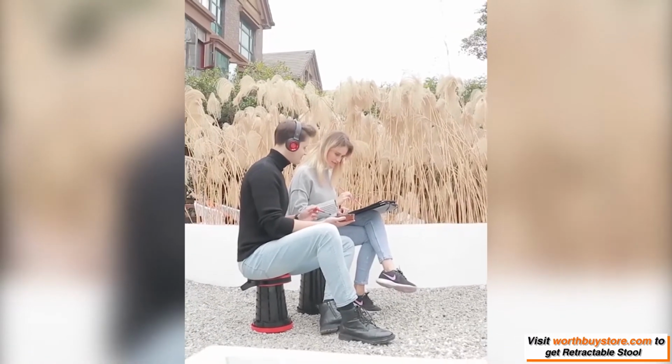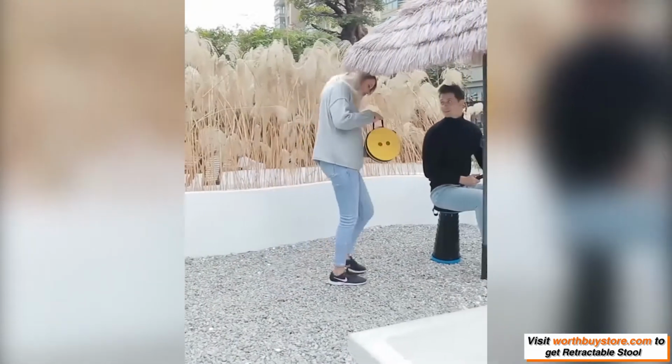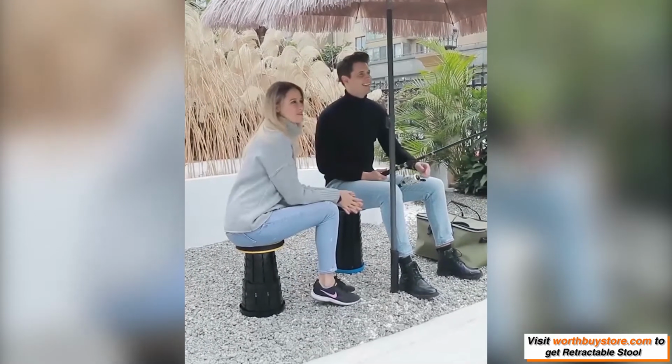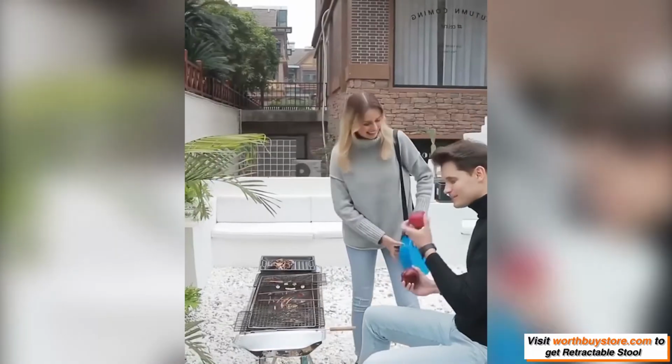Leave this unique stool in your car and just pop it out whenever you need a seat. The stool is really portable and lightweight, so you can take it anywhere without any burden. It is also designed with an adjustable strap so that you can carry it out easily, like taking a handbag.